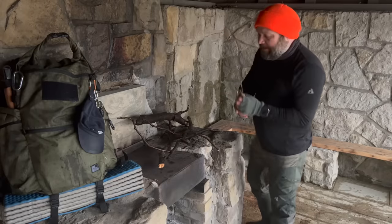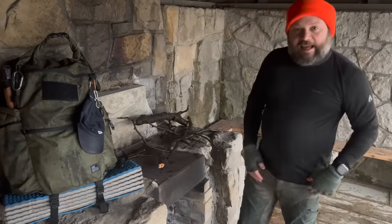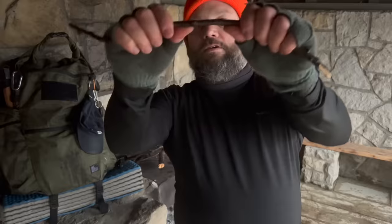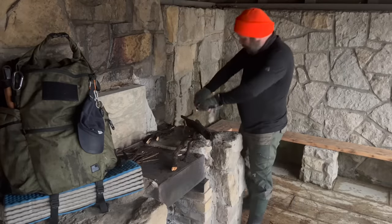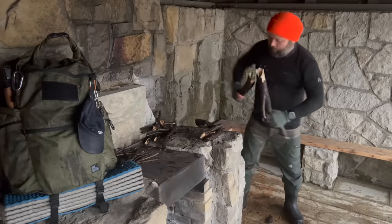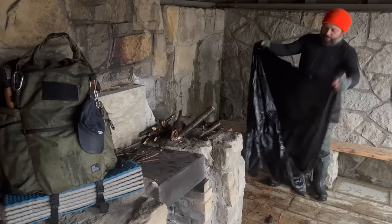It is wet, but that snap is a good sound. It means it's nice and dead and it's dry on the inside. Okay, let's go get a little more.